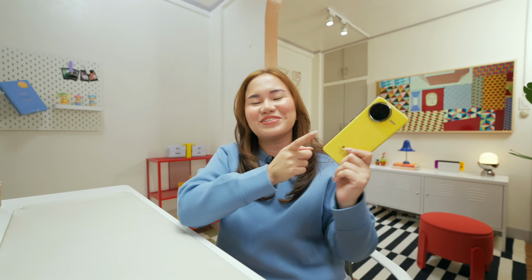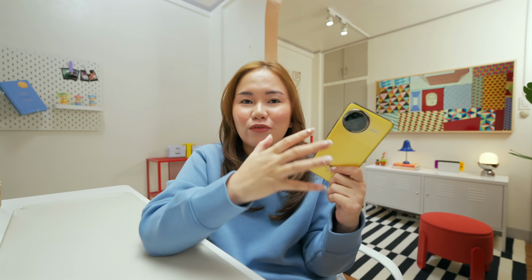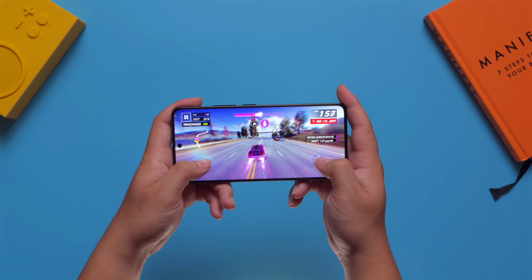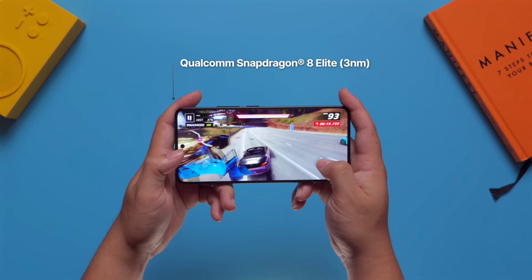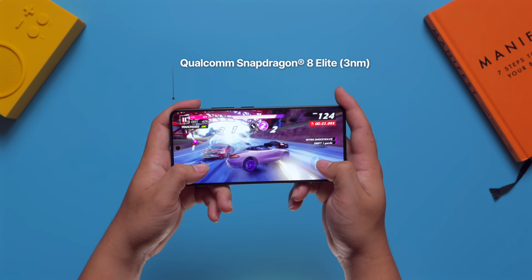Now, why is this an Ultra device? Again, dito kami mas nag-focus sa studio than the Pro unit. So, ito yung mas ni-review tinesting namin. This comes with a Snapdragon 8 Elite. And if you are familiar with that chip, it is the same chip used on the recent flagship phones.